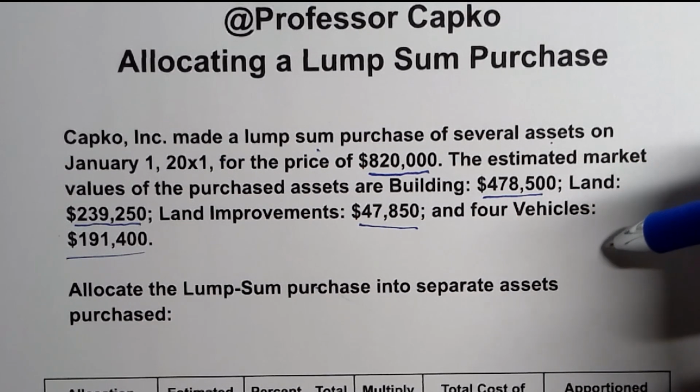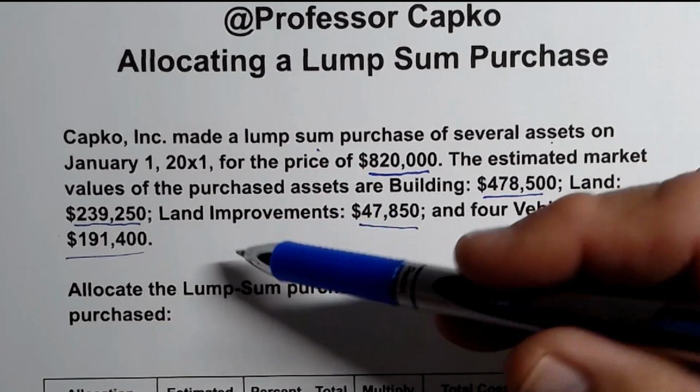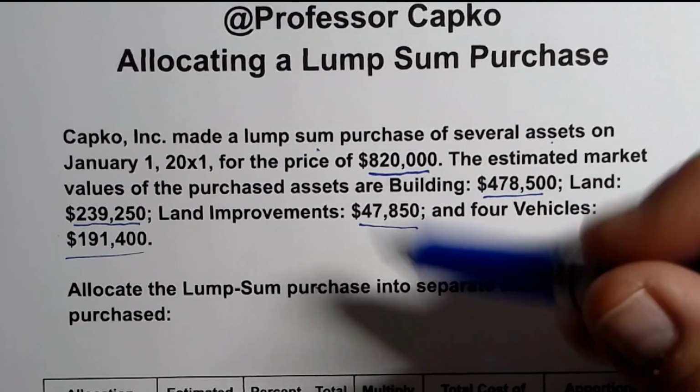So, in other words, the company has come up with some sort of valuation of these items, whether they had appraisals done, whether they looked in market reports, maybe they looked up the vehicles on Edmunds or on Black Book or Blue Book, something like that. However, they arrived at these figures.